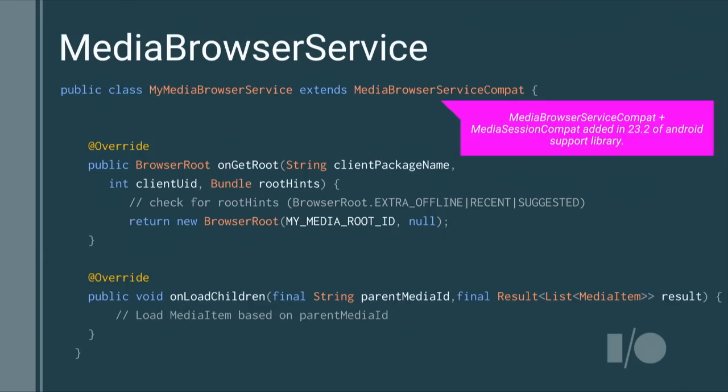The first one is the onGetRoot method. This is called to retrieve the browser root of your content tree. This root itself is not a media item. However, we use this root to retrieve a list of media items, which are then used to populate the top level of our content menu.